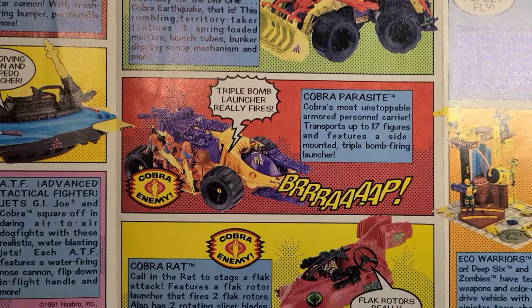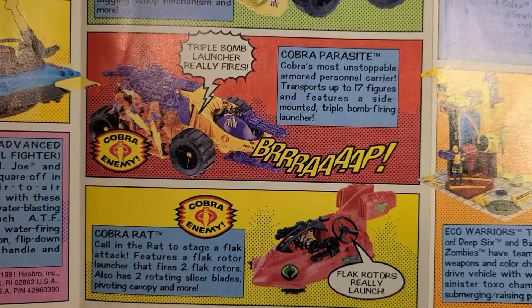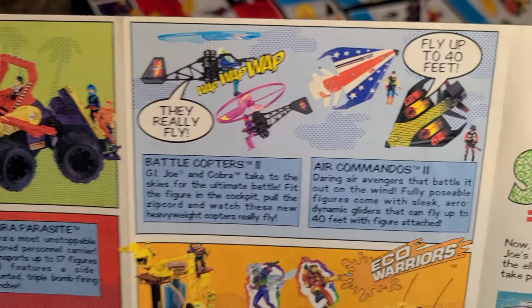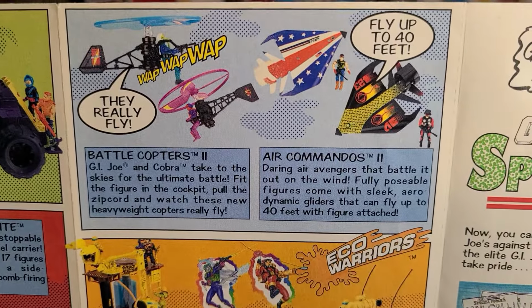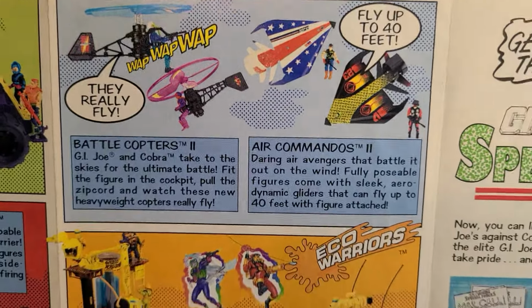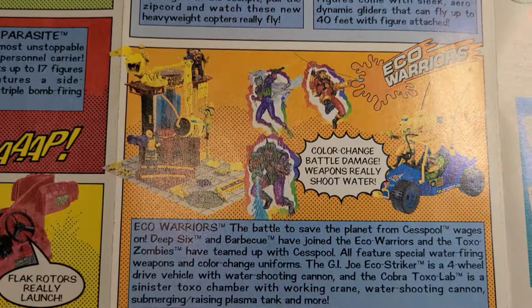Cobra Earthquake. There's the Parasite. I just love how many figures can go in these things. Cobra Rat. And this one. Oh, more Battlecopters. Air Commandos. Fly up to 40 feet. I want to get one of those. We'll check that out, see if it works. I don't think it's going to go 40.